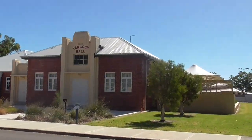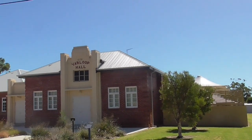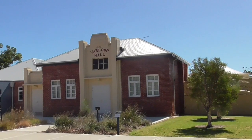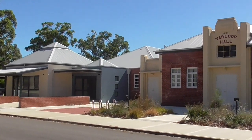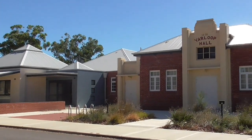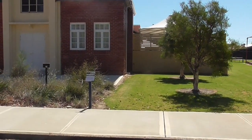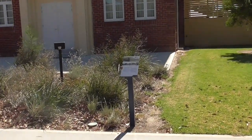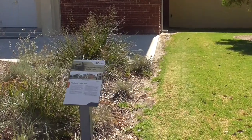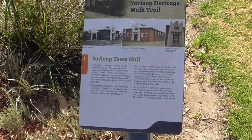We have the original Yarloop Hall, which is still standing after the bushfires. And just adjacent to that, we have the new community hall section, which was added to it. And as we walk over, we have another plaque on the Heritage Trail. What does this one say, you may ask? Well, this one is talking about the Yarloop Town Hall.